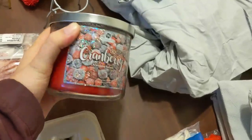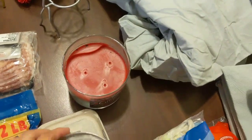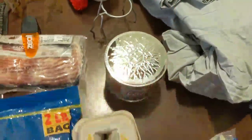This also came from that grocery store. It is a frosted cranberry candle. I actually like how that looks. Super cute. It has a lid. The only thing is they had burned it in the store. If I could get this open for you. See, they had probably used it in their break room or something. But that's fine. Still has a lot of life left in it. So that's exciting. I'm kind of skipping around here, but we'll go back here.